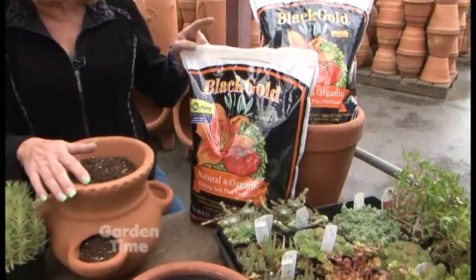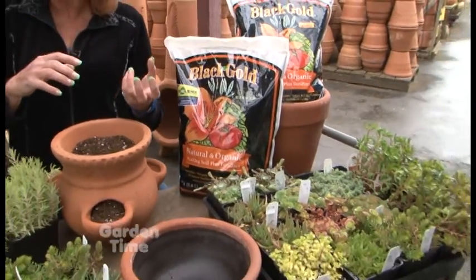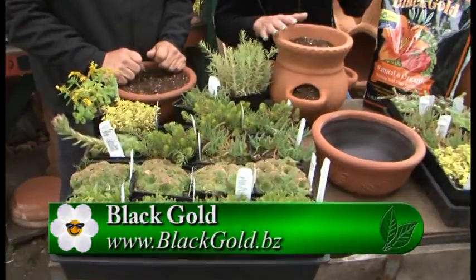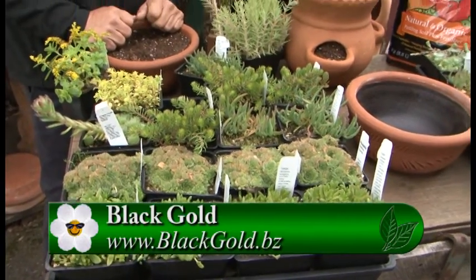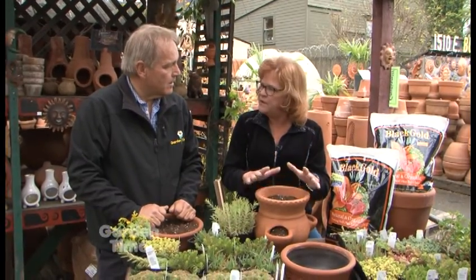We choose natural and organic because the succulents' natural environment is on the rocks and the sides of the mountains. And they're not used to synthetic fertilizer, they're used to a natural. So in the Black Gold natural and organic fertilizer, we have earthworm castings that are natural. We have an aloe vera plant that's a wetting agent, and we also have a starter fertilizer pack that's all natural. So it's a perfect environment for them in these pots.